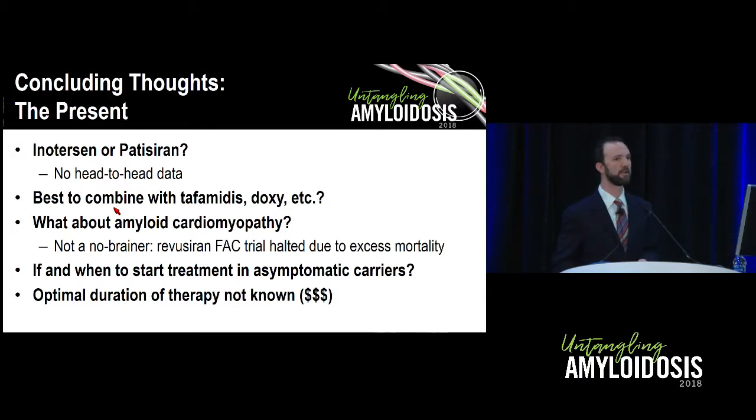But this is really not a no-brainer, and we need to tread cautiously, especially if we think about the revusiran experience. Revusiran is something that's not much talked about nowadays, but it's a drug that we were very excited about a couple of years ago, another RNA drug by Alnylam, which is the same company that makes patisiran, and this was directed at patients with familial amyloid cardiomyopathy. And this study was actually halted early due to excess mortality in the treatment arms, so in the patients on revusiran. So again, cardiomyopathy is not a no-brainer for these drugs.